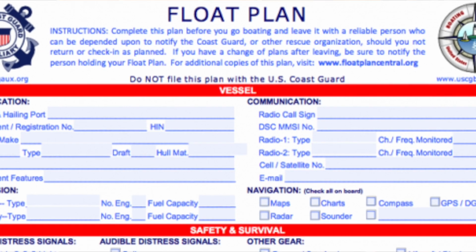One of the last things is, and I'm going to go over this in another video, is filing a float plan. A float plan is a piece of paper that pretty much tells somebody else where you're going, how long you're going to be, when you're coming back. This is one of the things that I do every single time I go out on my own boat.